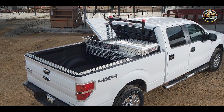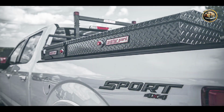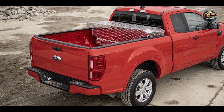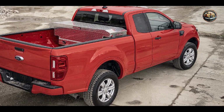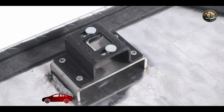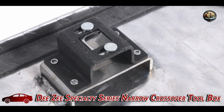Durability. Built to withstand the rigors of daily use, the WeatherGuard crossover toolbox is engineered for long-lasting performance, even in the most demanding environments. From extreme temperatures to rough terrain, this toolbox is up to the challenge, providing reliable protection for your gear, trip after trip. And finally, at number 5, we have Dee Zee Specialty Series Narrow Crossover Toolbox.